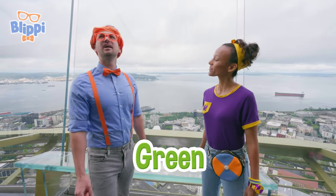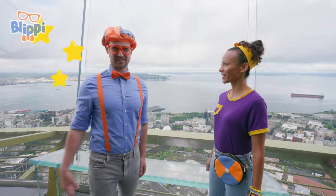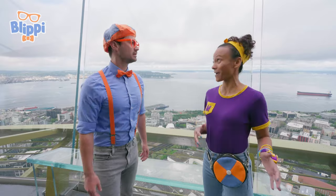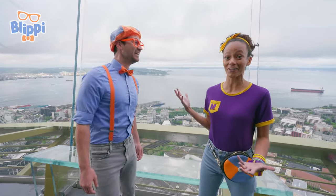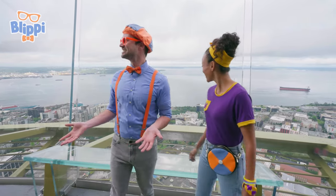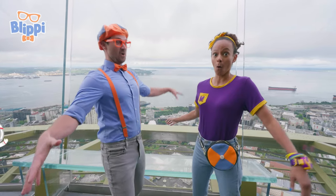Hey, Mika, why is this place called the Space Needle? Hmm. It's not like we're up in space. That's true. Well, in the World's Fair a really long time ago, it was space themed. So they built this tower that looks like something maybe you'd find in space, right? Oh yeah, it does. We're so high up, I feel like we are getting close to space. Whoa.